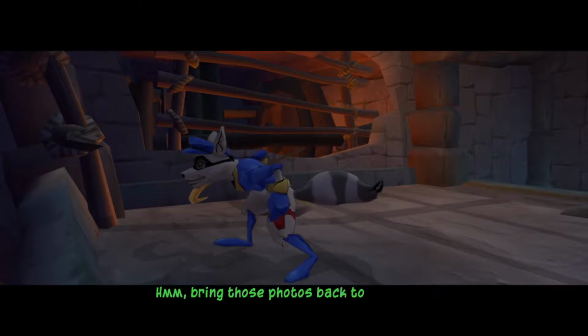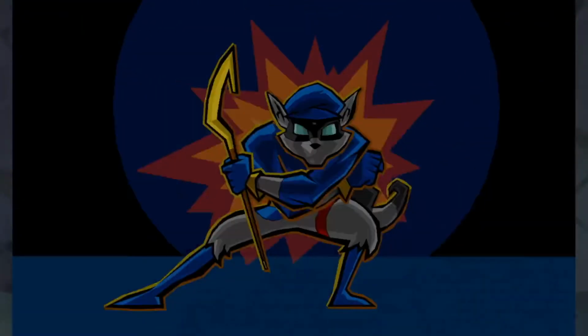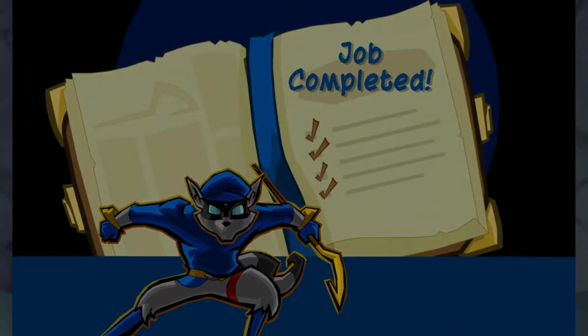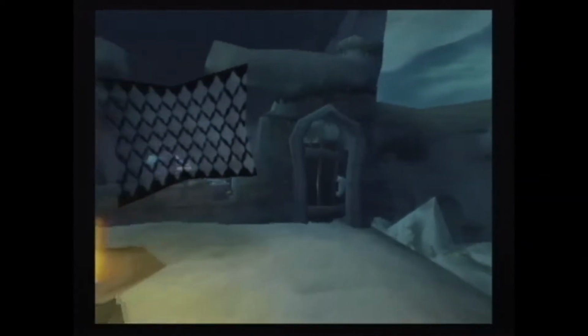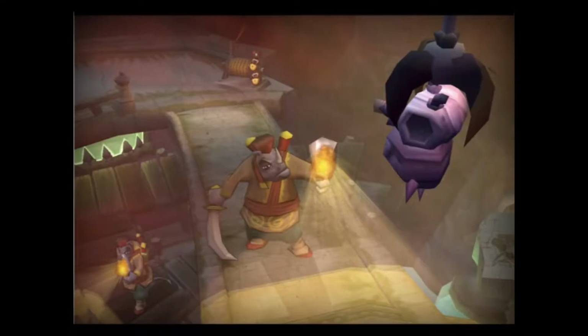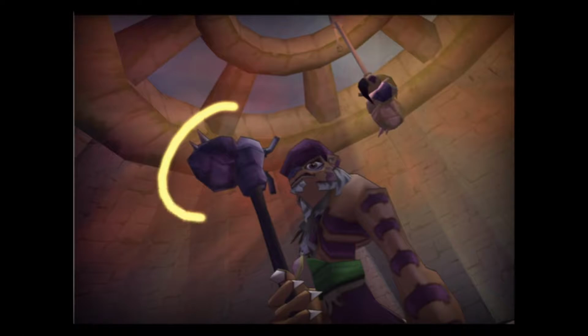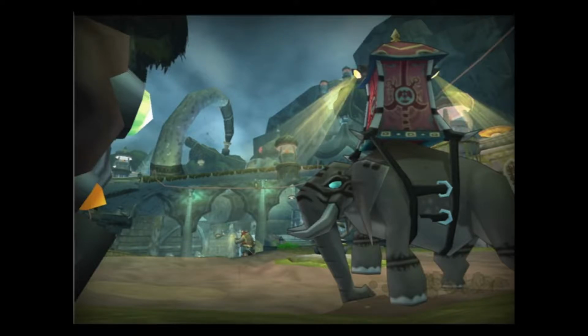Bring those photos back to the safe house. We'll really need to think about this one. The Clockwork Heart is under some steep security. Heck, Rajan is carrying half of it at all times. To get at the goods, I'll need to gather some more information.